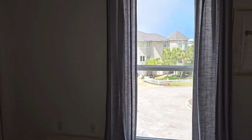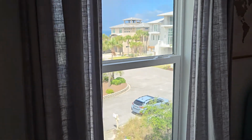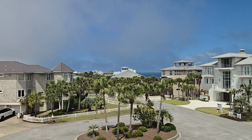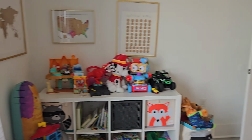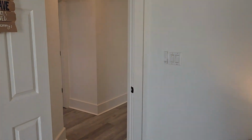You still get a lovely window display here to let in that light. I'll check that view. You actually get a gorgeous view right there. The fog is starting to come in slightly, but you can still see the water through there and all those palm trees. I love it. So again, smaller room, but still nonetheless, you have all your necessities.